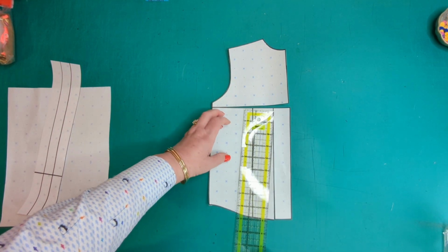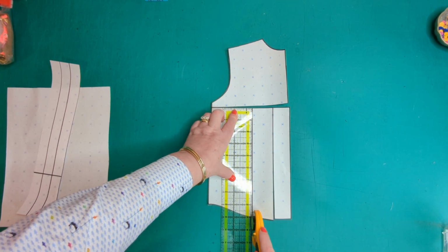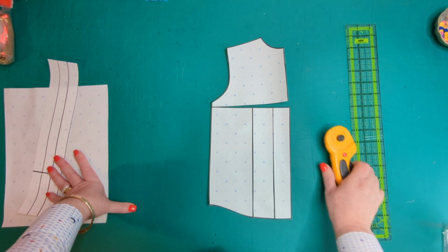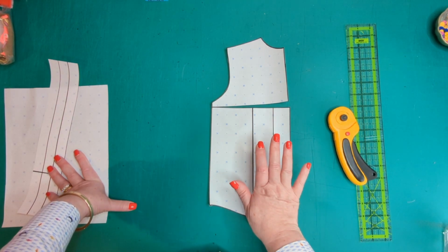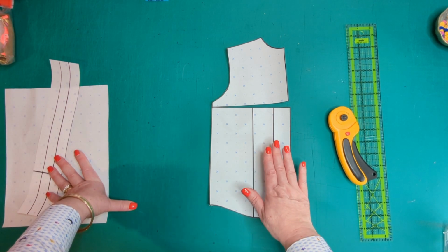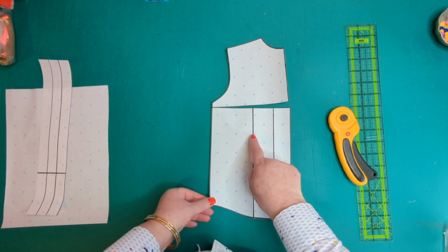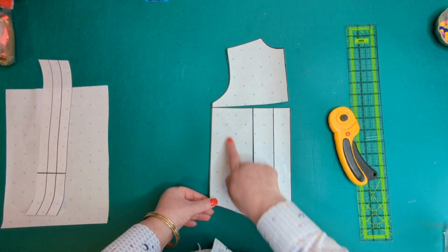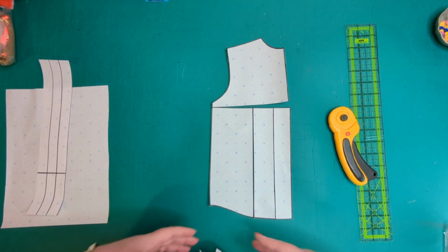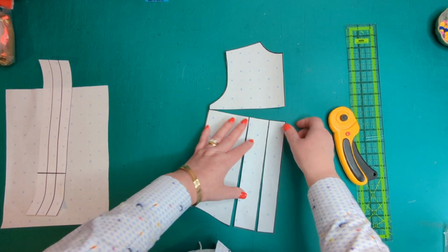Now it doesn't matter where you put these lines along in the pattern, but what I would suggest is that if the tummy is fuller more in the middle of the person, then put your lines more central to the middle. If the tummy effectively goes around the middle and into the hips, you move these lines more sort of over here so that you get the adjustment to fit more around sort of the sides of the body better. So now you have all of your hinges.